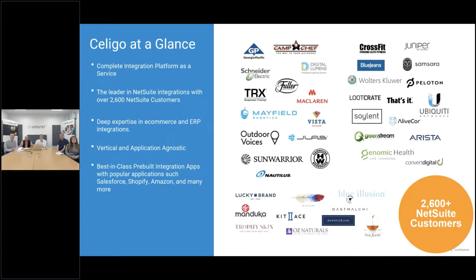A few words about Celigo. Celigo has been around for about 10 years, and we have a number of large companies that you can see on the screen. We work with 2,600 companies, many of whom run NetSuite. Within that group, we have about 1,500 folks who are selling online. These can be wholesale distributors or folks who distribute exclusively through e-commerce. We have a lot of deep expertise, particularly in order management and ERP, and a great wealth of experience with NetSuite specifically.